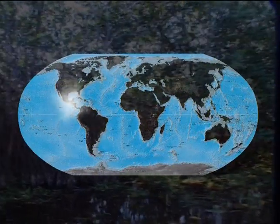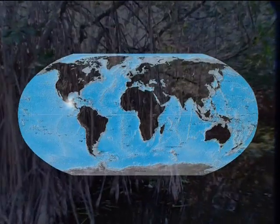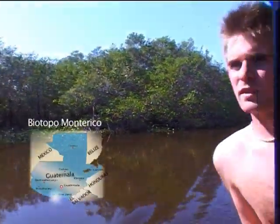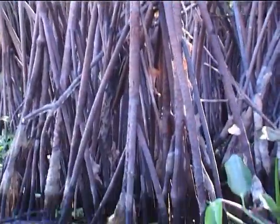We are going to look a bit closer at three mangrove communities in Guatemala. The first is situated at the Pacific coast, a place called Biotopo Monterrico. Now we are in the mangroves of Guatemala, the south coast. What we can see here is four different species of mangroves, the most common species in the neotropical world. What is very characteristic, as we can see out here, is the roots that are above the water.